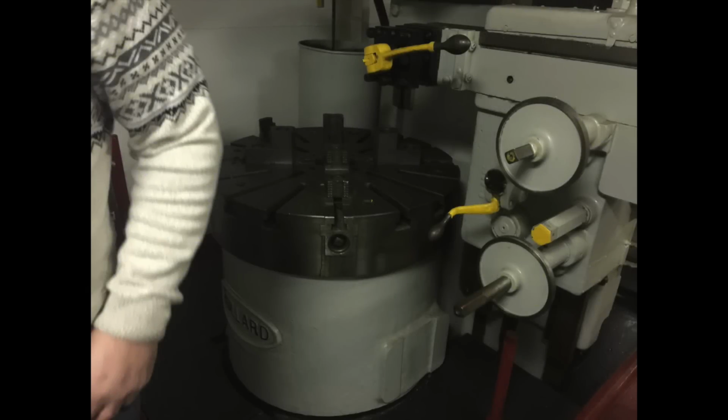So this is a vertical turret lathe. Now that chuck is probably, I'd say, around 3.5 to maybe 4 feet wide. Right above it, you'll see the tool in yellow. That yellow handle is the tool rest and the cross slide mechanism. Pretty huge.